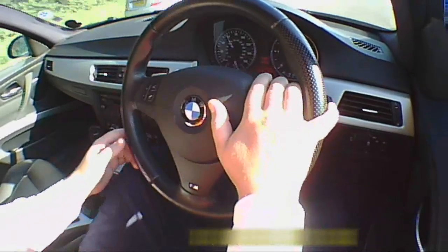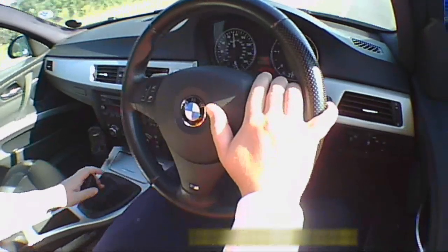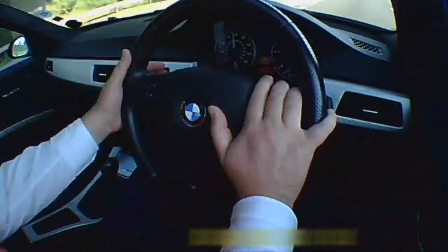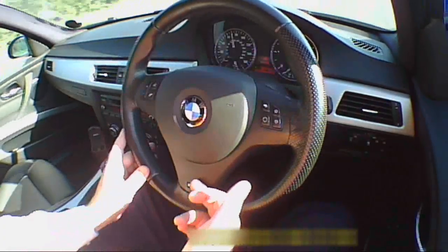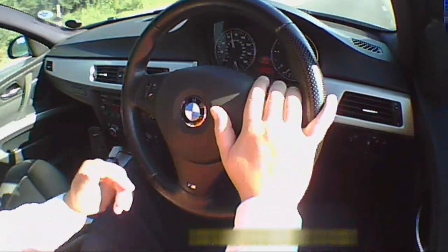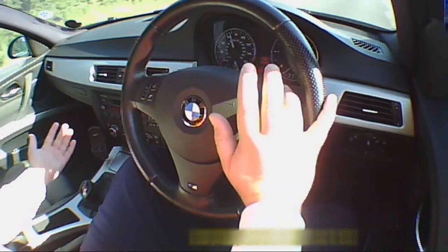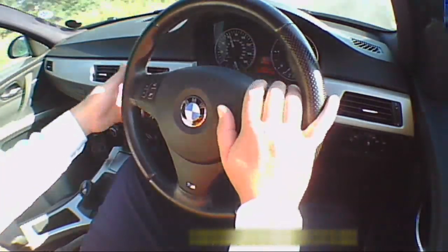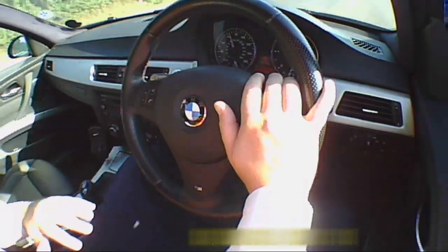Now, the actual drive of this car is very, very good. I'm on the motorway now, 70 miles an hour. This is a 6-speed manual with the M-Tech features, and slip it into 6th, 70 miles an hour, and I'm not even at 2,000 revs. Can't hear the engine at all. I feel like I'm floating through air.